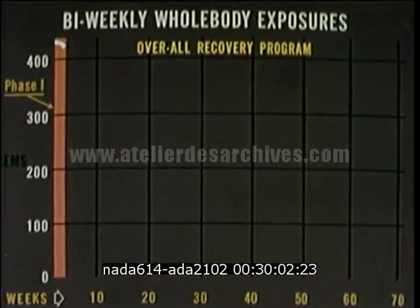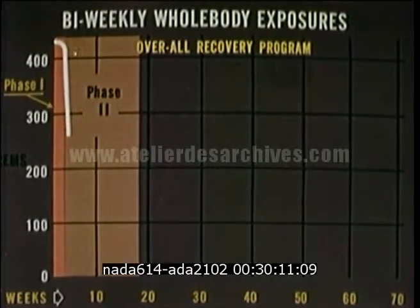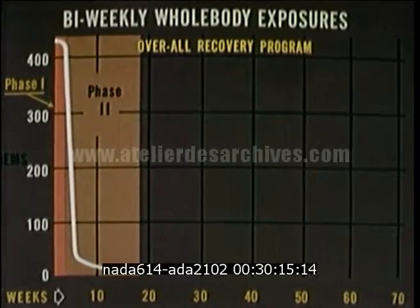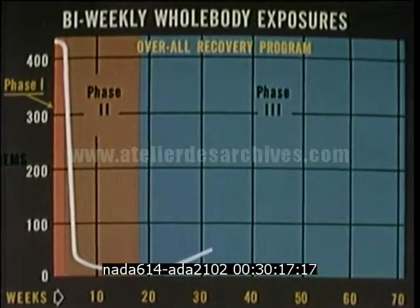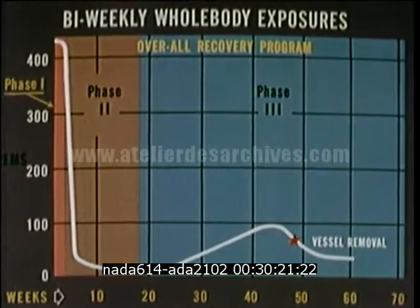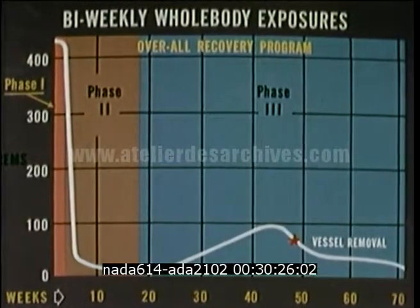The whole body exposure data showed a high rate of biweekly expenditure during the phase 1 emergency period. This was followed by a relatively low rate during the 4 months of phase 2, when no entries were allowed into the reactor building. This rate then increased for the phase 3 effort, during which the building was being dismantled and decontaminated. Gradual reduction in the rate followed as decontamination efforts took effect.